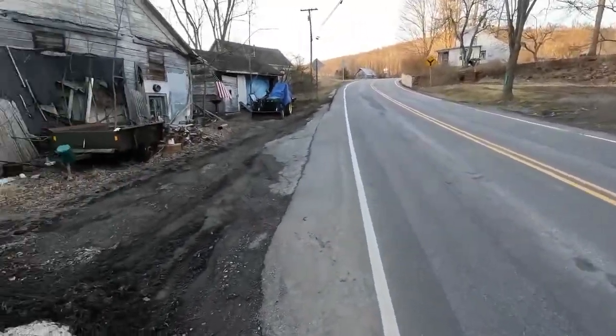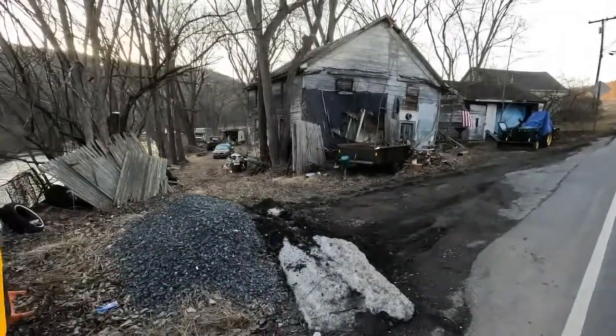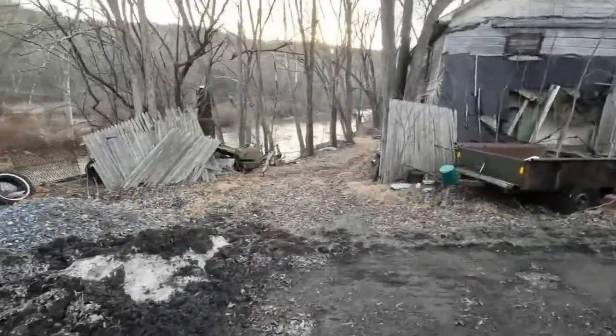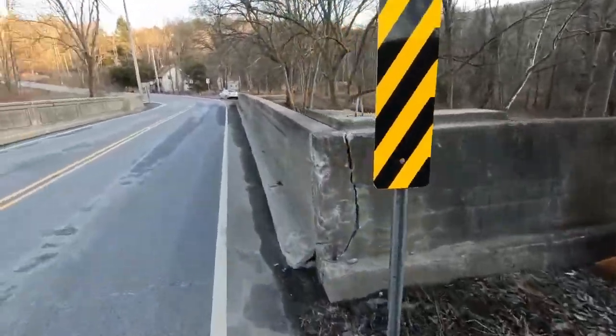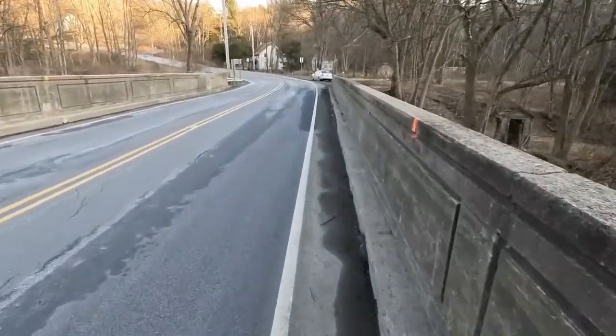Mount Ross Road. The hamlet of Mount Ross. This was a gas station. An old pump. Just sitting there. Let's go find the rail bed. This is Mount Ross.